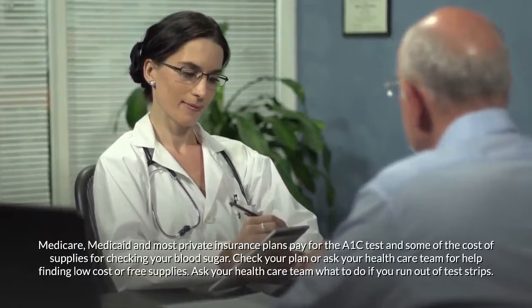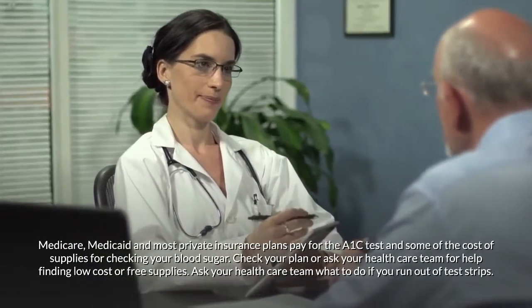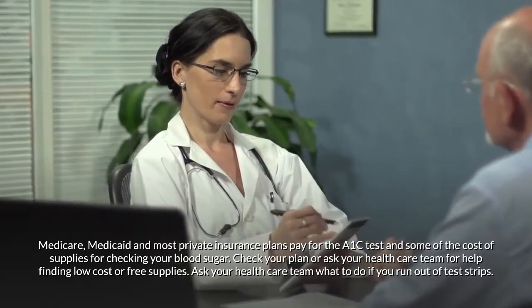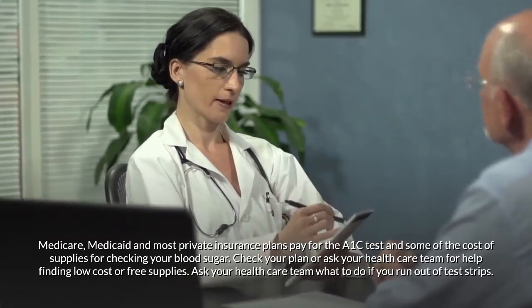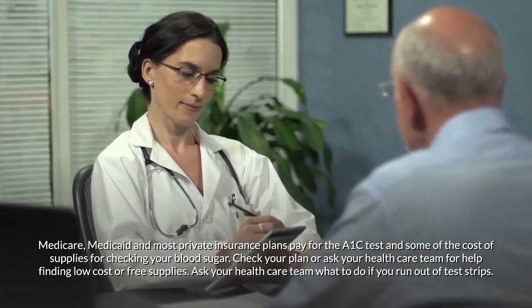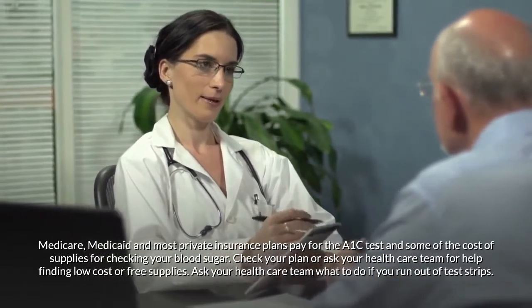How do I pay for these tests and supplies? Medicare, Medicaid and most private insurance plans pay for the A1C test and some of the cost of supplies for checking your blood sugar. Check your plan or ask your healthcare team for help finding low-cost or free supplies. Ask your healthcare team what to do if you run out of test strips.